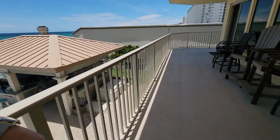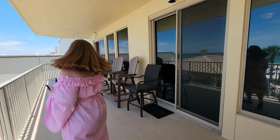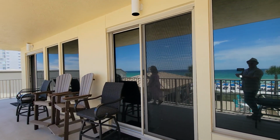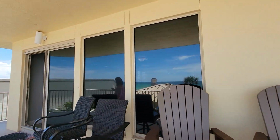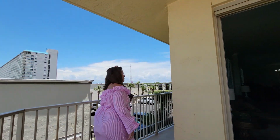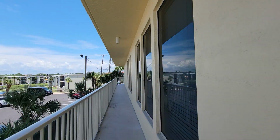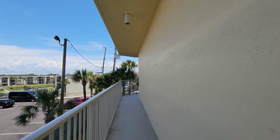Cool. And so we're on the balcony right now of this unit, and this slider here on the right, the first one here, goes to the bedroom, and this other one goes to the living room. How far does that wrap around? It wraps around. Nice. I'm gonna go check it out, you guys.